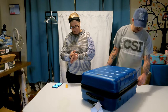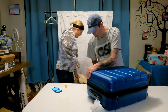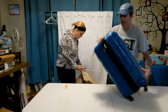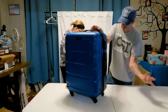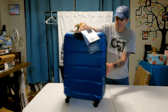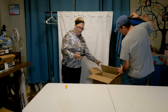I mean, this thing's beautiful, brand new. Yeah. Put it in the box, please. The wheels, they've had a terrible life as brand new wheels. The Omni PC 24 inch. I mean, this thing is beautiful. I don't understand it, though. It's got the lock there. You can make your own combination up. It's brand new. It's not cracked. But the wheels have seen better days. That's what I'm trying to tell you as a viewer. But this is a beautiful suitcase.